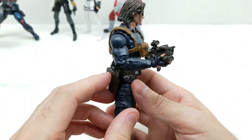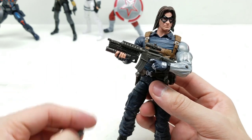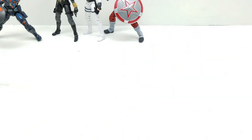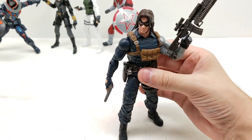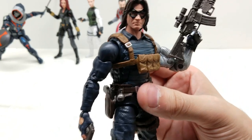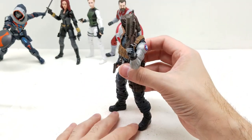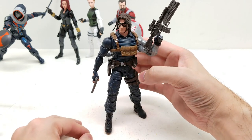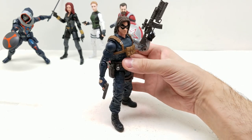Use his ab crunch to look even more fierce. Do we want to do that? Or do we want to have him hold both guns? So let's take a look at that. Okay, and I actually think I like this even better. Just an imposing figure. Look. I separate his legs a little bit so that he's taking a step forward, kind of aggressively. And this Bucky looks absolutely outstanding.